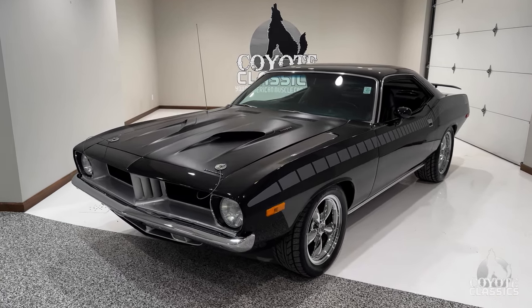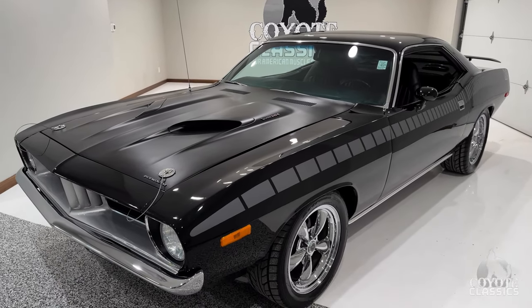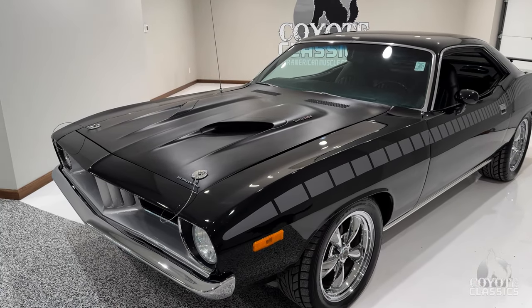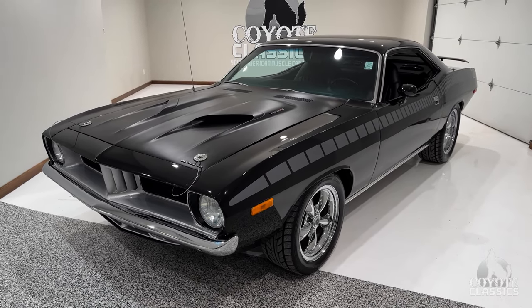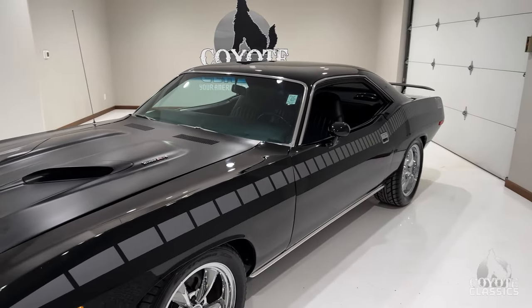I just want to start out, it started life as a 318 Barracuda, but man, this thing's a 346 pack Cuda now. I mean, just a fantastic restoration. And the previous owner said this was a California car. So the floors, frame, undercarriage is awesome on it. Just did a gorgeous job on it from bumper to bumper.